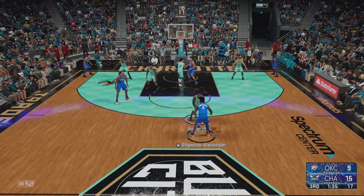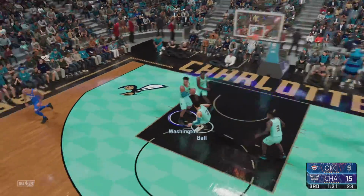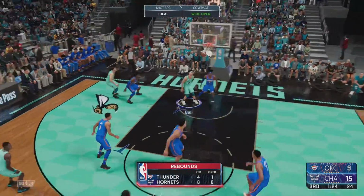So here we have LaMelo's career predictions. These are very hit or miss. I could be completely wrong and be called stupid in like a year. You never know though, but here we go. So I think he's going to be an All-Star in his 4th year.